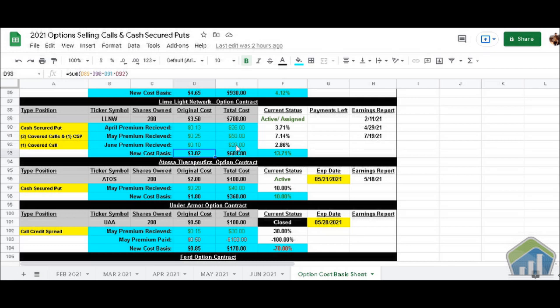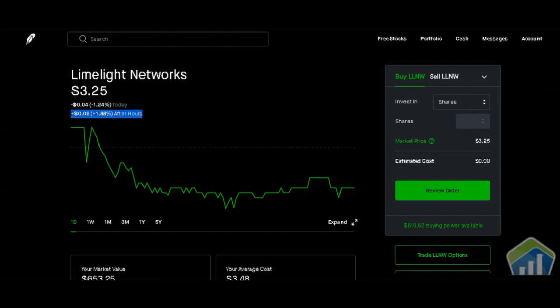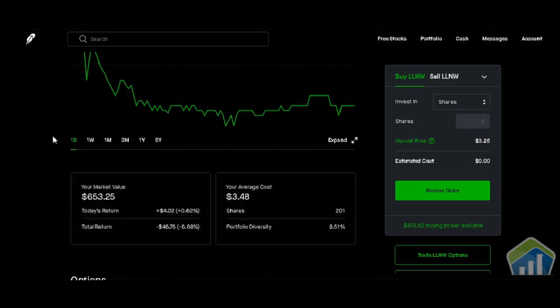So this is another strategy, averaging your cost down, picking up as much as you can in terms of premiums. Don't spend that money, hold on to it, reinvest it, do whatever you got to do to continue to add more and more money to your portfolio. And this is one of our strategies, right? So going back to Limelight, we're going to show you exactly what to do in order to make that happen, right? So we pretty much showed you all this.